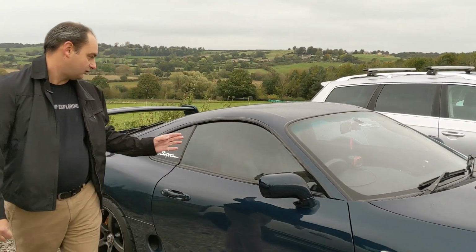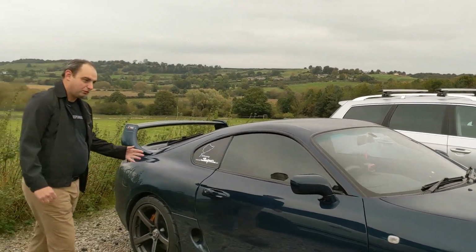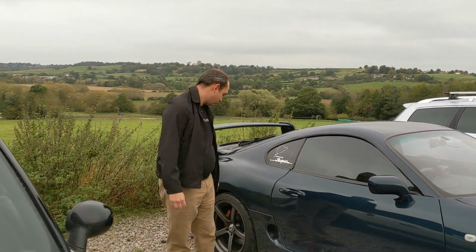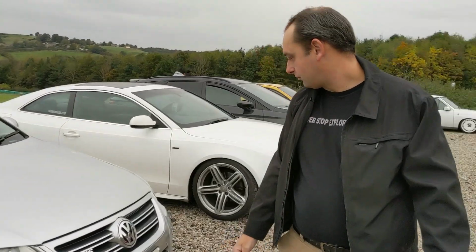So we've got a Toyota Supra. It's actually an automatic as well, this one. But yeah, when I spoke to the owner previously, it sounds like it's actually quite a competent GT car. I know it's not what everyone thinks of these cars as being, but yeah, he seemed to really, really like it.